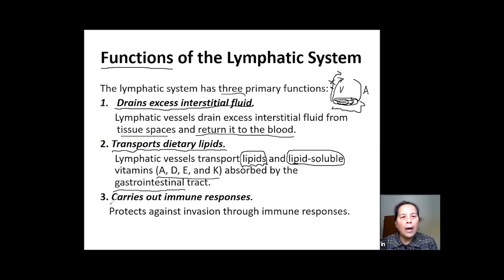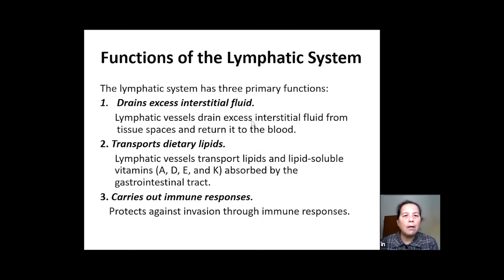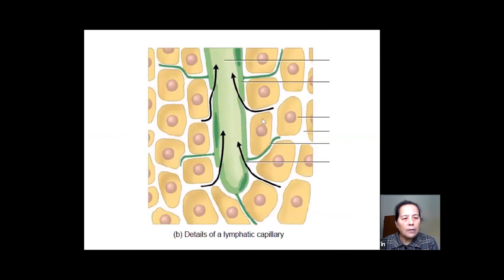And another important one, we say, is performing immunity reactions, against some pathogens. So basically, each of the lymph nodules is like a filter system, which can filter out some pathogens in there and can do some immunity reaction in there. So that's the main function of our lymphatic system.